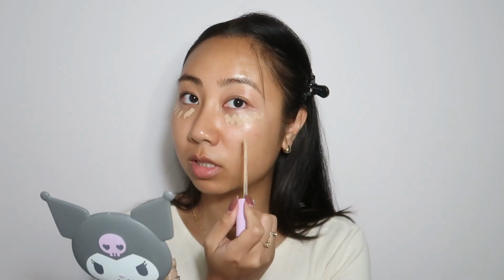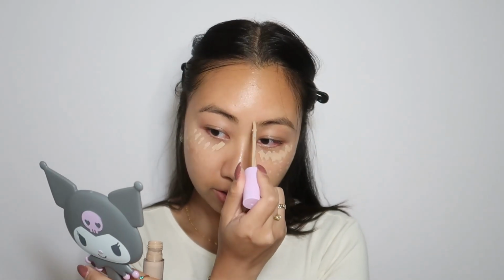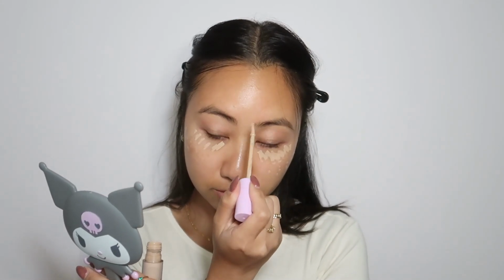I like to apply most of it onto my face, and then whatever's left on the applicator, I'm just gonna spot conceal. I do tend to have redness in the cheeks, so that's what I'm gonna spot conceal. And then I do have a little friend here creeping up, so I'm gonna put that over there and over here. For a bit more coverage, I do like to let it sit for a little bit longer than I usually would. After 30 seconds to a minute, I'm gonna pat it in with my sponge.